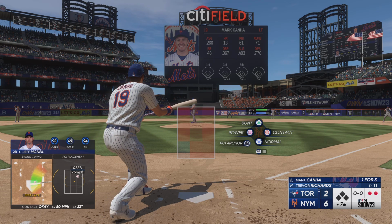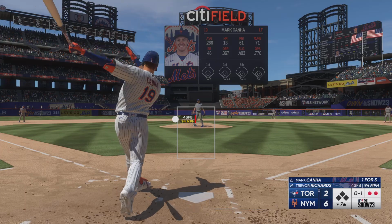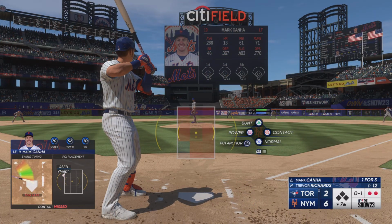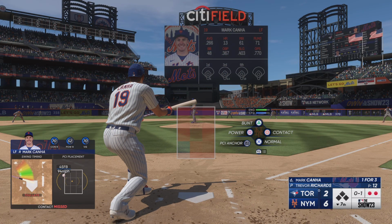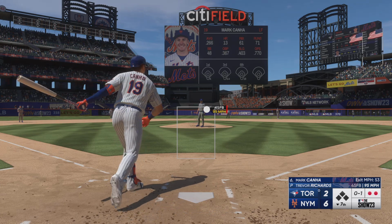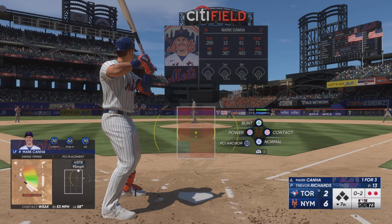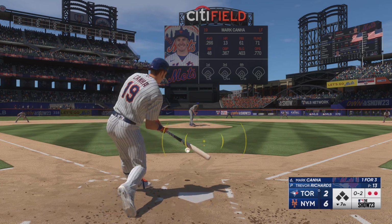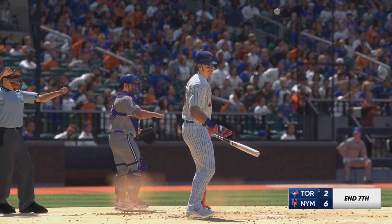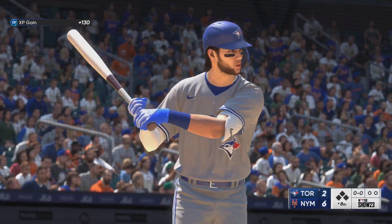Mark Canha. And a good fastball to start him off. That's strike 1. Right-handed reliever. And down on strikes. And good work there as he gets a 1-2. We go to the 8th.